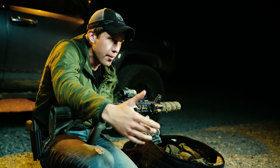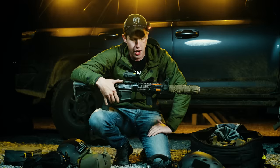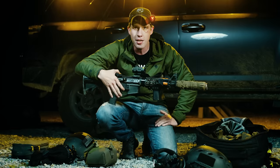Now the problem becomes when I start adding the accessories, that's going to be a lot more expensive than the gun itself. This laser, which is a Holosun, which everyone's like, oh, Holosun's budget. This is $860. It's actually the same price as a DBAL-I2.